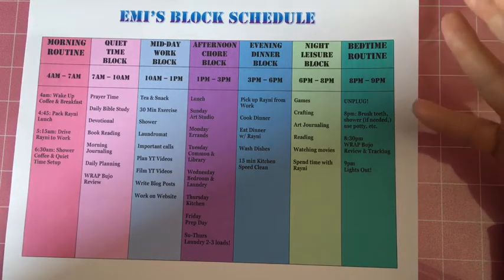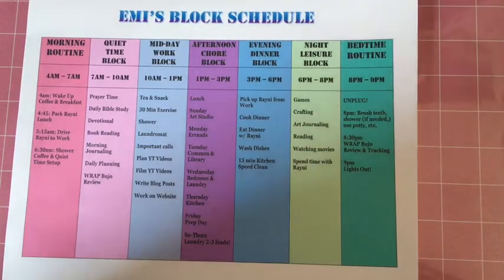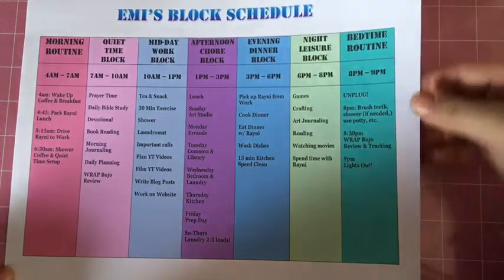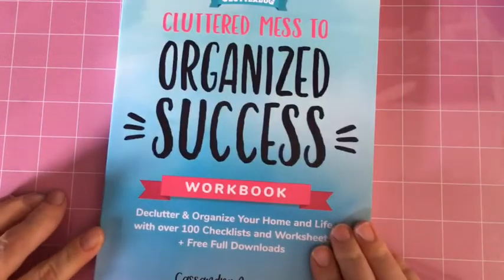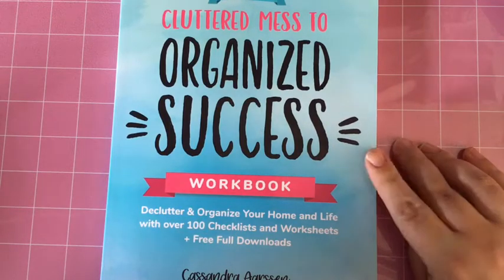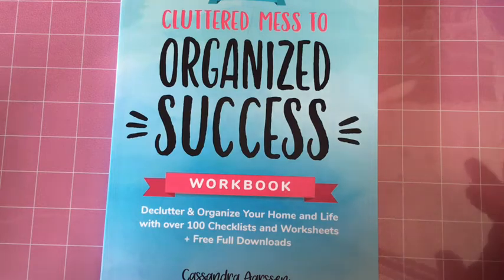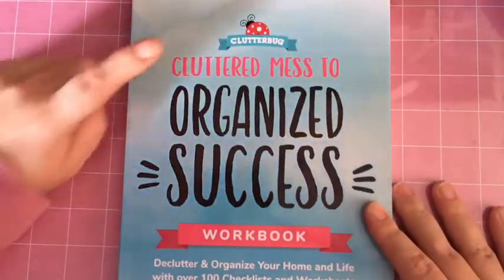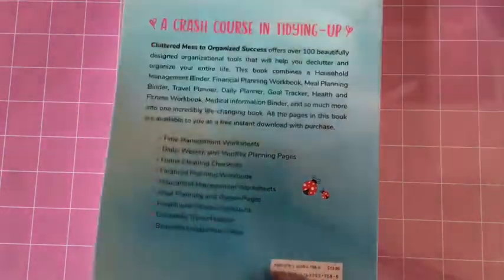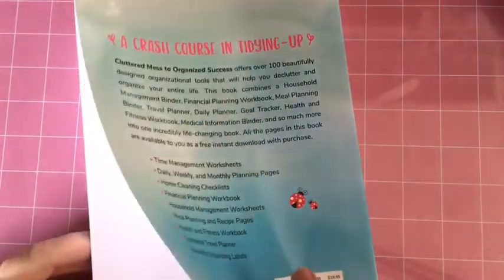And yeah, so I do want to show you a couple more things that I'm doing in my organizing and planning life. I actually just got this book, and it's kind of a neat book if you're like me and you like making lists to stay organized. So it's the Cluttered Mess to Organized Success workbook, and it's just a bunch of checklists and worksheets for staying organized. And it's from Clutterbug, and she is actually a YouTuber, I believe. I believe that I read somewhere that she's a YouTuber.